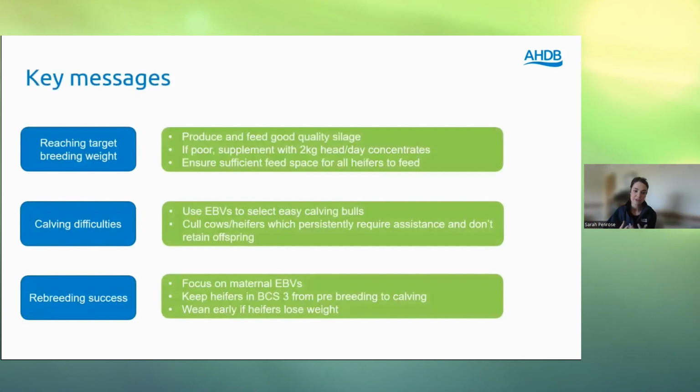So if we focus on feeding good quality silage, supplementing if we need to, and making sure that first winter housing is optimum, then these heifers should reach target breeding weight. So the second barrier was perceived calving difficulties. Well, actually, if we use EBVs to select easy calving bulls, this is the best way to minimize calving difficulties, and make sure they are calving down at body condition score 3. It won't increase the risk of calving difficulties. And of course, cull any cows or heifers which persistently require assistance.